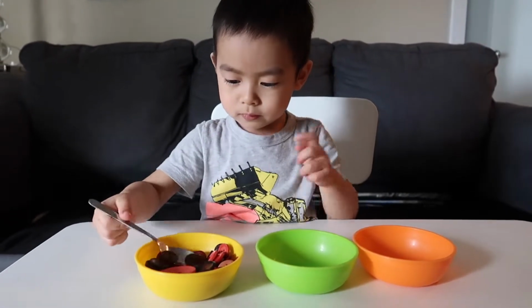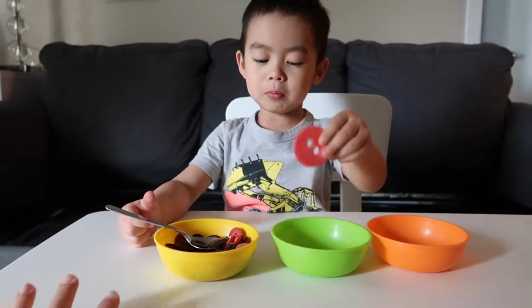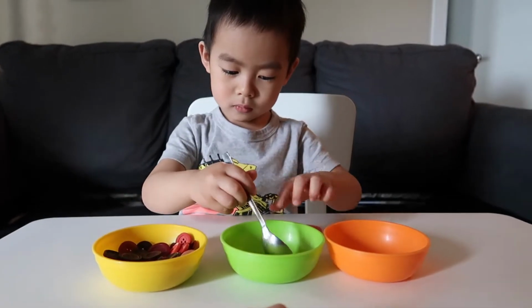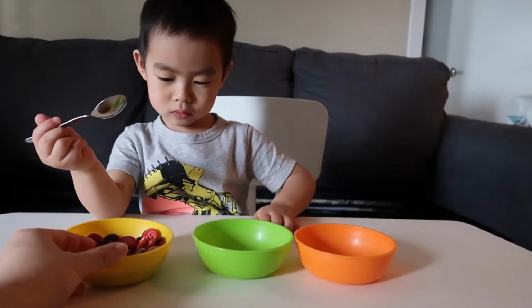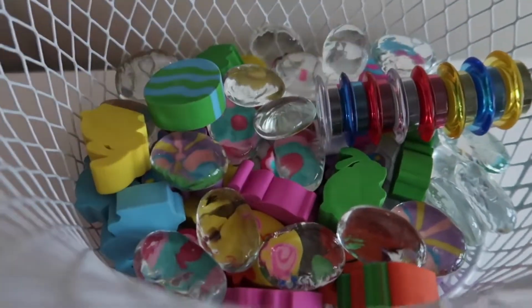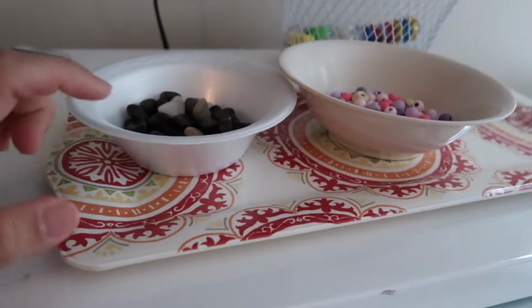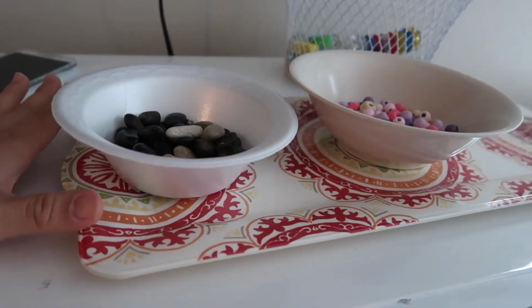So right now it's time to do his Montessori work. We're just playing with sensory play, and he needs to scoop it to move it to the other bowl. I have stones, rocks and beads, so he can change it up a bit. This one is just buttons that I got from the dollar store. I also have rocks, magnets, and erasers, so he likes this kind of stuff for sensory play. Somehow he likes it when I put it in a tray, because at school I think they put all the work on a tray.